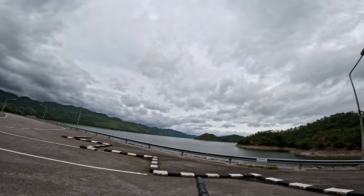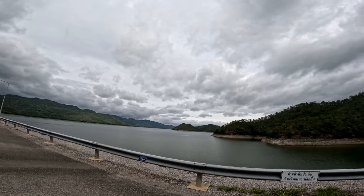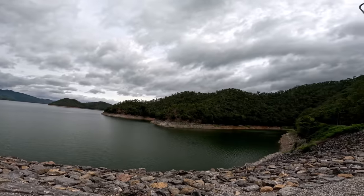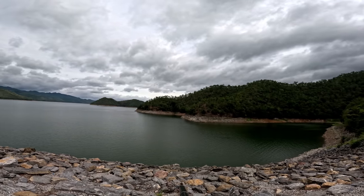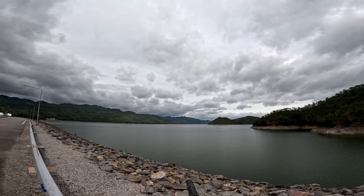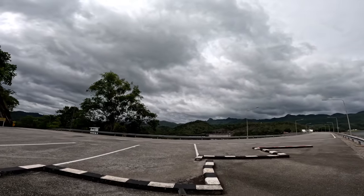So before I show you the power plant, let's have a look at the reservoir. It's massive, man. It is massive. I don't know if there's an eruption there, but there is some big fish in this reservoir. But you'd be some boy to catch them, locating them on a reservoir that size. So let's go and look at the dam, man.